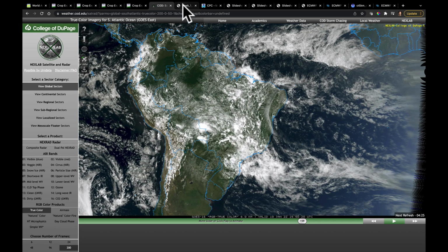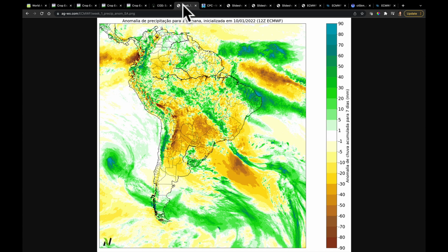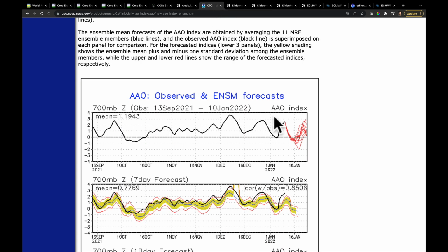Now, where we're going with this pattern in the next week, it looks something like this. So just over the next 7 days, we continue to stay dry in Mato Grosso do Sul, through Sao Paulo, into Paraná, down to Rio Grande do Sul, and much of Argentina. But we need to be discussing what's coming right in here through Uruguay. And I want to show you something important about this pattern. We saw this on Thursday, right?